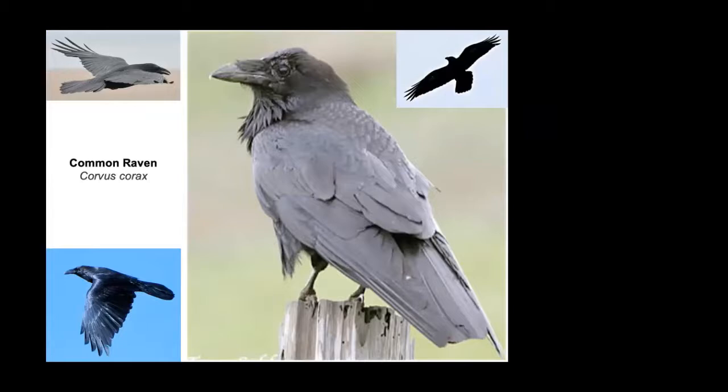And if you have binoculars, or if you see it up close, look at that head, a massive, bumpy head with a massive beak and a scruffy beard. That's the raven. And just like the other jays and crows, it has an impressive vocabulary. And a raven sounds like a crow with a sore throat.